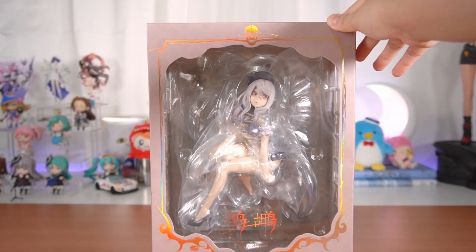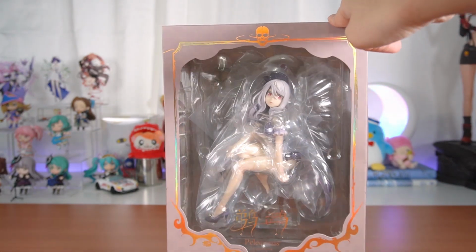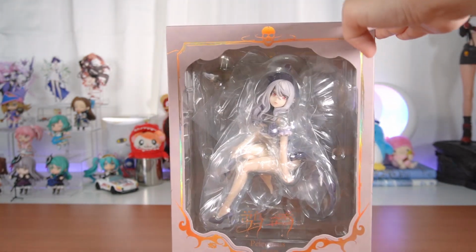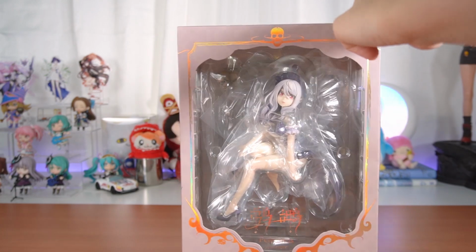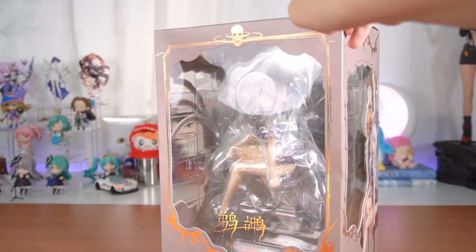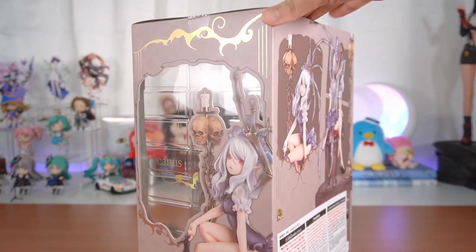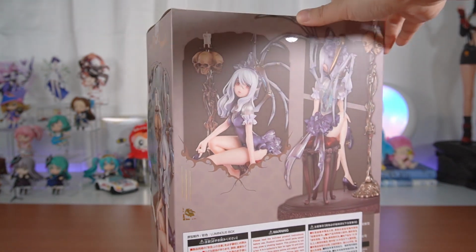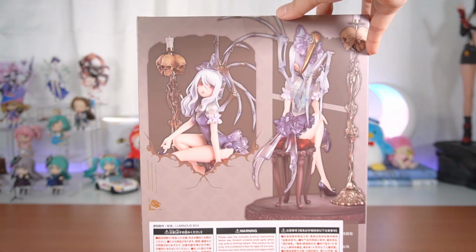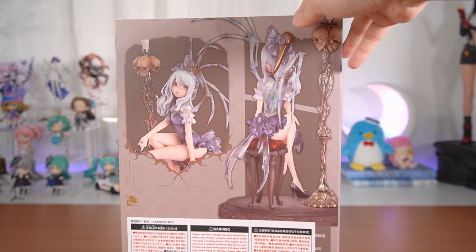Our next figure is another impulsive purchase. It's the 1/7 scale Kaibutsu Shoujo Pelicanus figure by, I think, a relatively new company called Luminous Box. So there was originally a garage kit version of this, and then they released this one a couple months ago as a complete pre-painted figure.